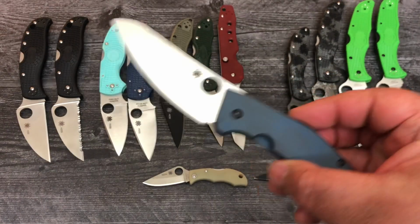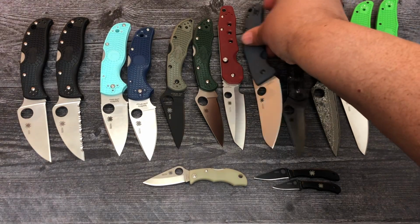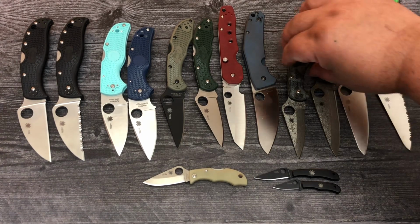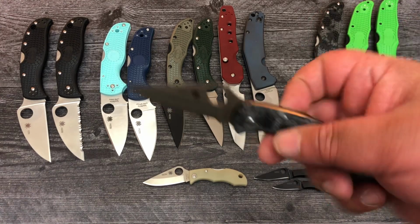I was really excited to get this, and again, Spyderco trying to do blue has not done that well with it. Even the old military blue knife that I own, same kind of result. I have a bunch of the pie in the sky, same situation. So maybe it's just me.